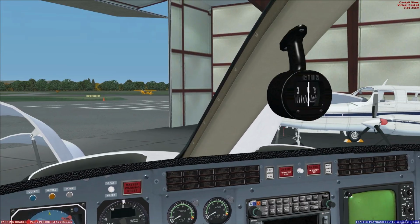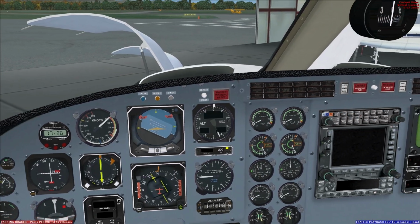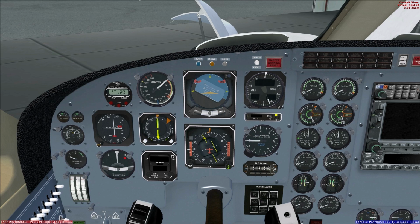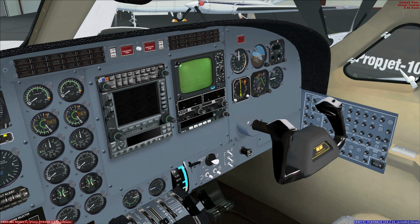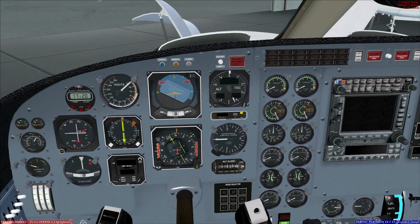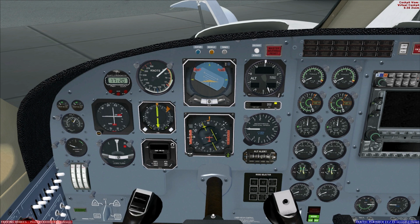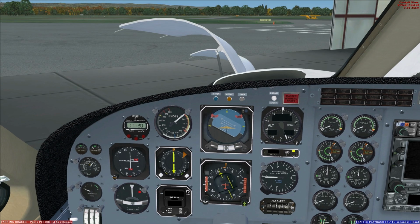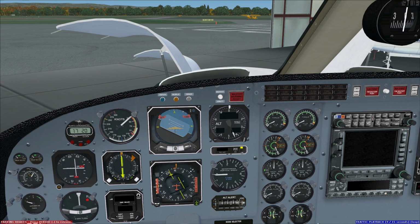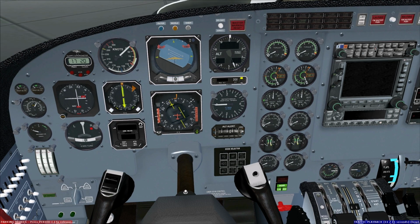So, we left the baggage doors open. Look at that. So here we are in the left seat of the 441. And just bear in mind, we still have a few little things to work out before we go ahead and release this for all of you. But this is, for the most part, just about a complete product. A couple little things we have to work out. I can tell you right now that airspeed indicator isn't going to stay like that. There's a new bitmap that we're going to throw in there, and a few other little things. I don't want to spoil too much of it.